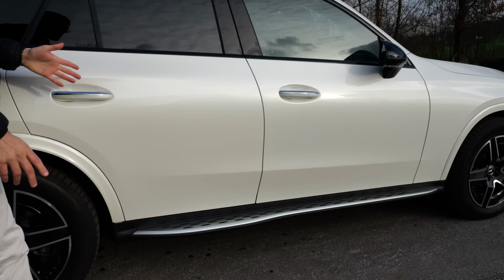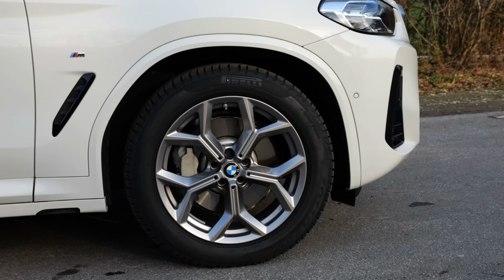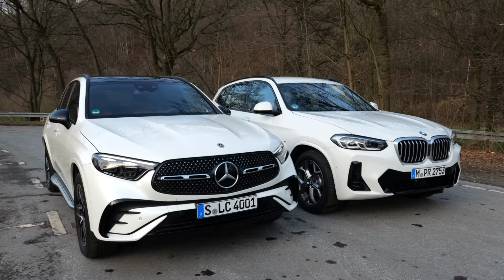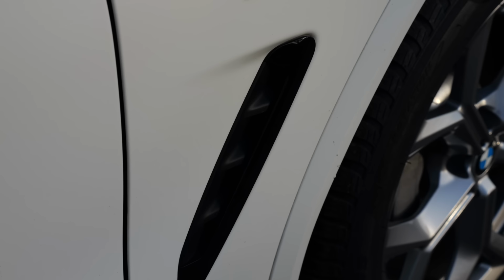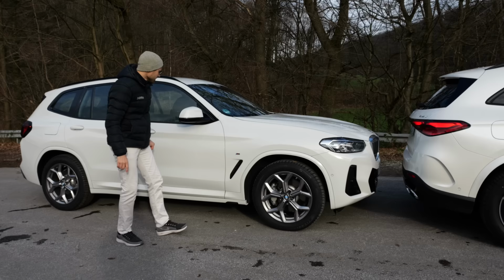19-inch wheels, winter tires, comparable to the 19-inch wheels and winter tires on the BMW. We also have painted wheel arches in the vehicle color, both white here today, a great comparison for sure. M Sport Package means an M badge here, and also this breather element, which in this case is not a real air breather, just a design element. And then we also have black around the windows.